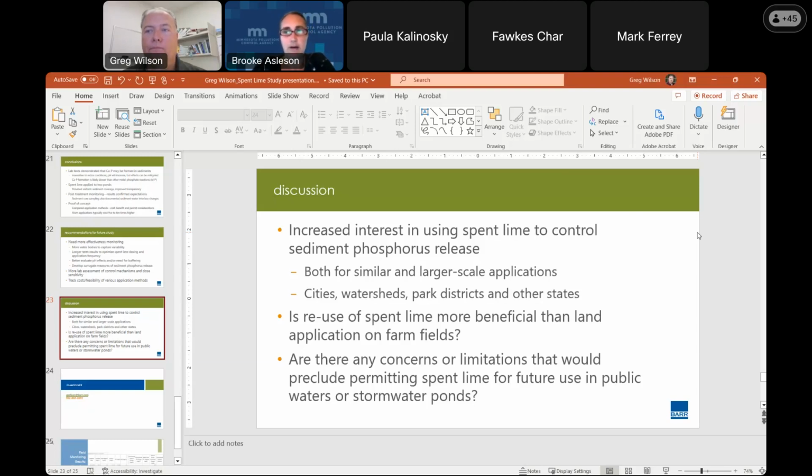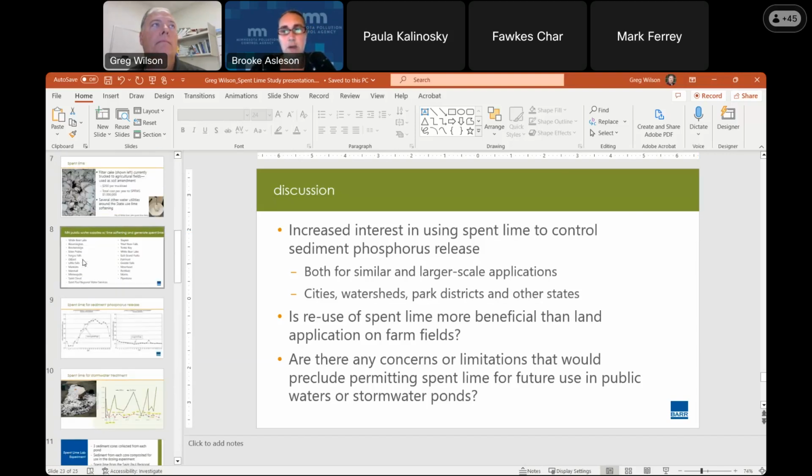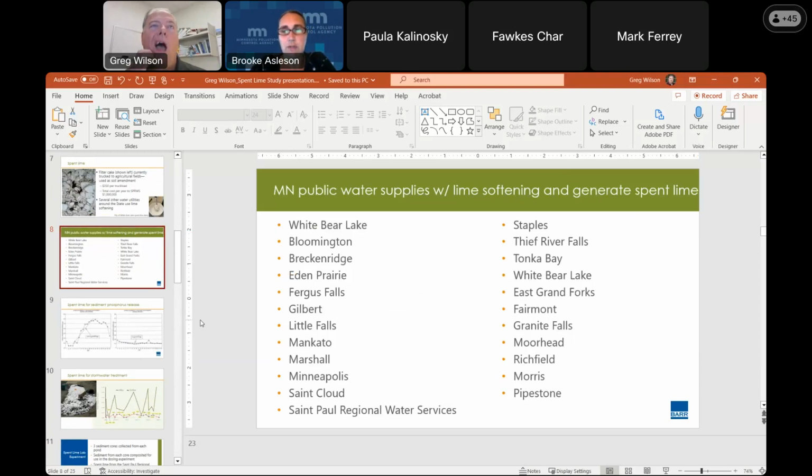And then we've got another follow up on that: it seems that the lion's share of spent lime is produced in the metro. At what radial distance does trucking cost limit the economic viability of potential use in the outlying areas of Minnesota? Maybe the land application on farm fields scenario has established this already. I will just add that we are seeing a lot more water treatment facilities move to using lime to remove hardness. So I suspect this is not going to be just a metro-produced thing as we move forward with all of these new water treatment facilities now using lime for hardness reduction. Yeah, I agree with that.